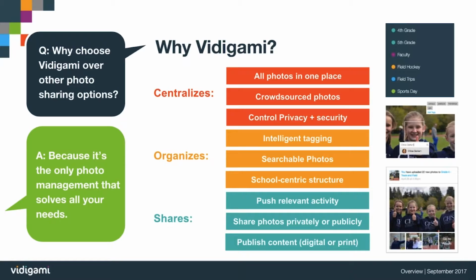By centralizing, we mean that we get all of your photos in one place. We also allow you to crowdsource photos from your community, whether parents or students, again, into one central area. And you're able to control privacy and security settings. So you're able to create roles for different levels, different permissions amongst your community.